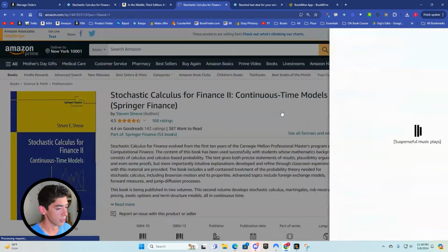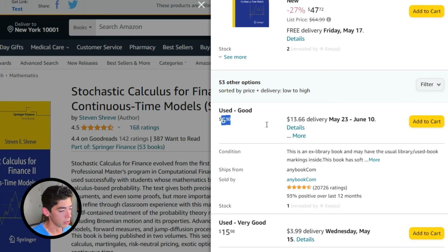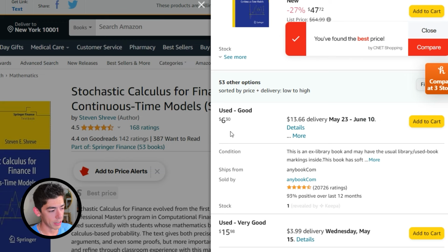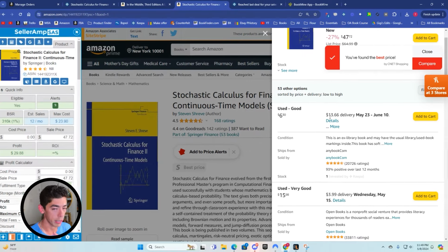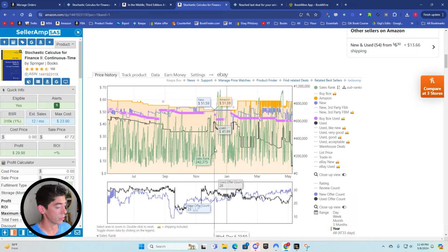What we can do again is look to see if this deal still exists. And bummer, it looks like this is $6.30 plus $13 shipping. This is one of the major gripes I have with Keepa Deals, that you're always going to get the base price, not including shipping. And so in this case, the real price isn't $6 plus $4 shipping, right? It's $6 plus $13 shipping. So it's really $20 for this book, which honestly is still somewhat undervalued relative to what it sells for.